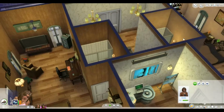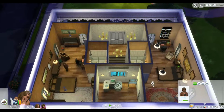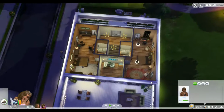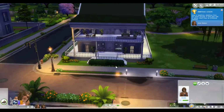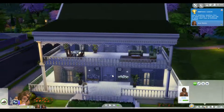And then they both have just two little minimal bathrooms tucked in. God, the mouse today. Right there. So they're both going to sleep. That's good. Awesome, awesome. And that's the house. The house that Ava built a couple of days ago. And this is the Watson household.